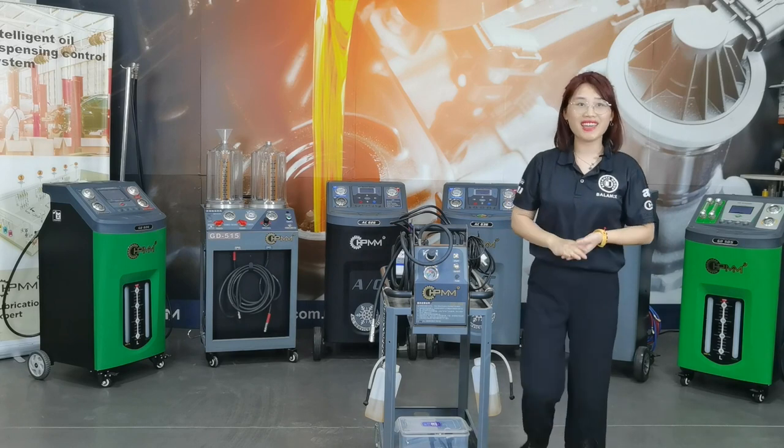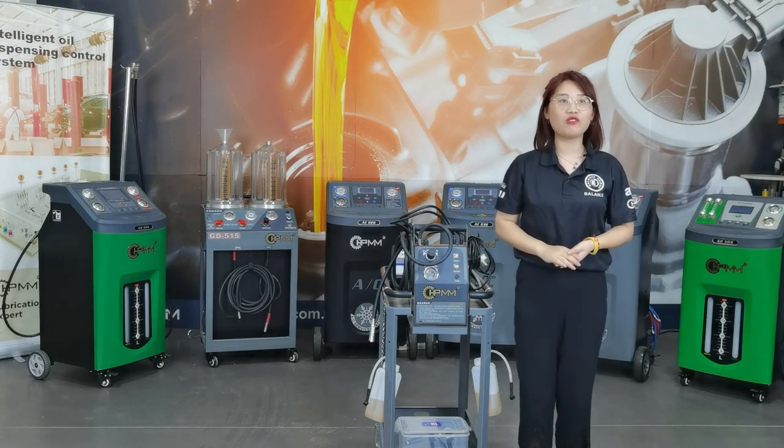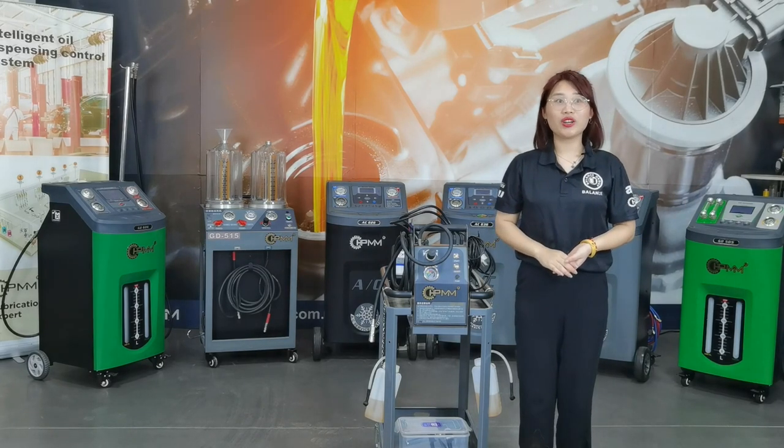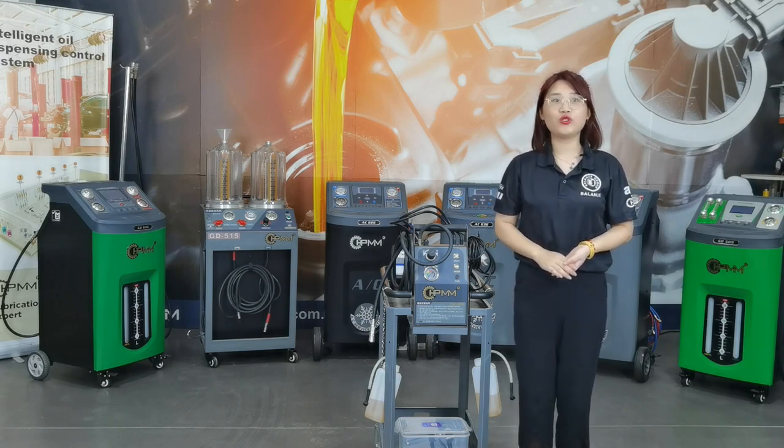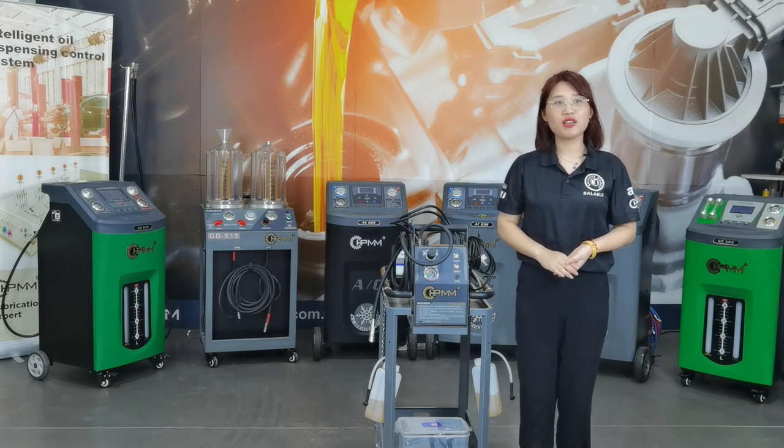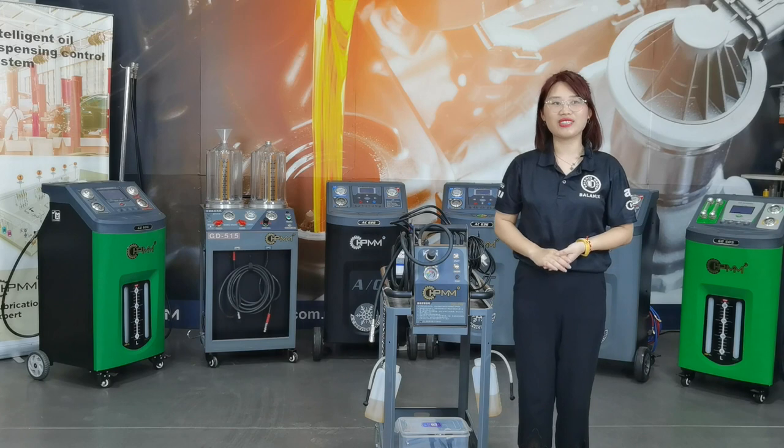Now we come to the end of the introduction of DS500. We would like to emphasize that DS500 is a good choice if you are the end user. It will make your brake fluid exchanging easy and thorough.